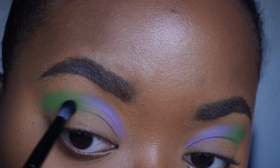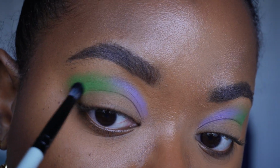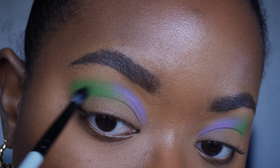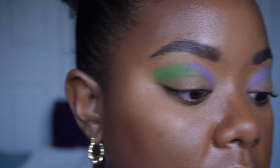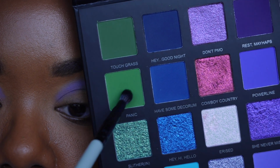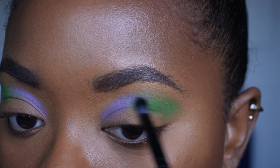I'm going to take that one and, using my B number 4 brush from the Blend Bunny brush set, just going to put that right underneath here. Then I'm going to just wipe that brush off and go into Panic. I'm gonna put it underneath here on this side of the eye.